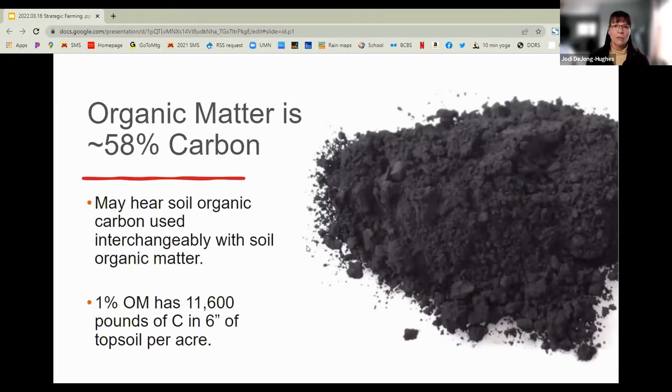So organic matter, you may hear people say soil organic carbon and soil organic matter, and they're kind of used interchangeably. The reason is that organic matter is about 55 to 58% carbon. Researchers will look at the soil organic carbon, and Anna did a nice explanation of this yesterday. Soil organic carbon is harder to quantify and costs more to do, but it's much more accurate than sending a sample to a lab to look at soil organic matter. That's an easier test, but not quite as accurate. So for research, we really look at soil organic carbon.